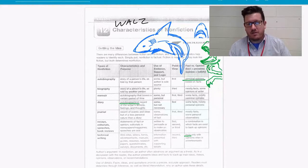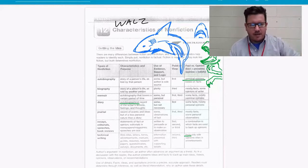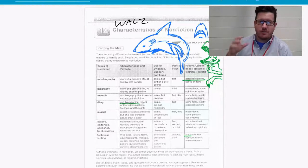Because if your favorite animal's on it, you have a drawing that you're proud of, you're not going to want to lose it, because we need to make sure that we have these notes handy at all times in our little nonfiction unit. We're going to read some nonfiction, and we're going to talk about what makes each particular passage that we read different.